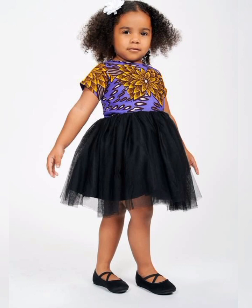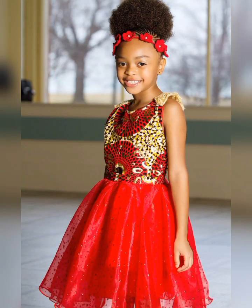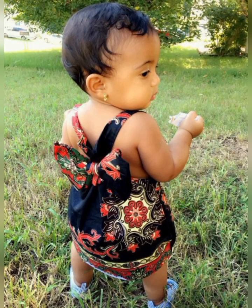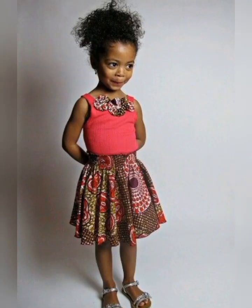Today, we have something special for our young fashion enthusiasts. Get ready to explore the enchanting world of Ankara fashion styles for girl kids. From adorable dresses to cute jumpsuits, we have the perfect Ankara outfits to make your little ones shine.